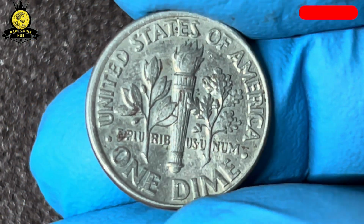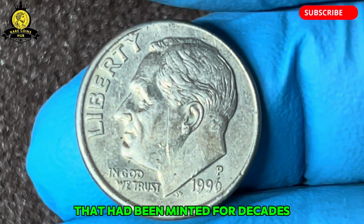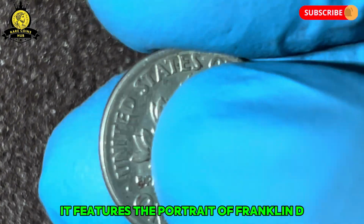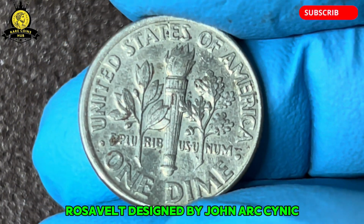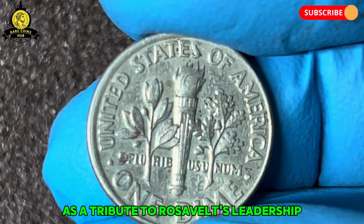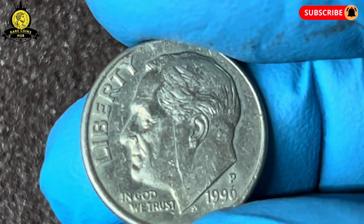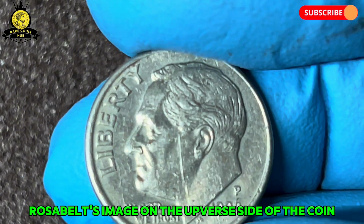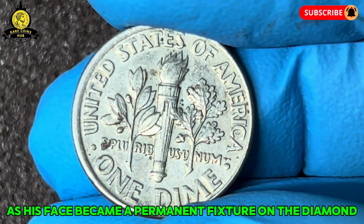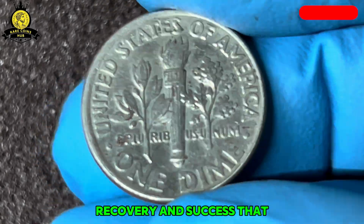At first glance, the 1996 dime doesn't seem particularly different from the dimes that had been minted for decades. It features the portrait of Franklin D. Roosevelt, designed by John R. Sinnock, which has graced the dime since 1946 as a tribute to Roosevelt's leadership during the Great Depression and World War II. Roosevelt's image on the obverse side of the coin symbolizes his enduring legacy, as his face became a permanent fixture on the dime in honor of his contributions to the nation's recovery and success.